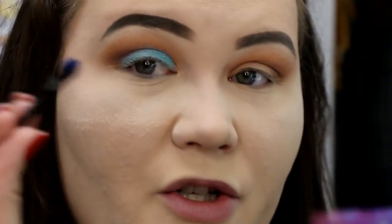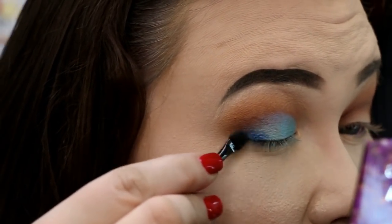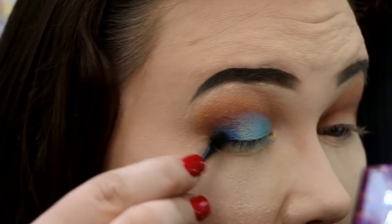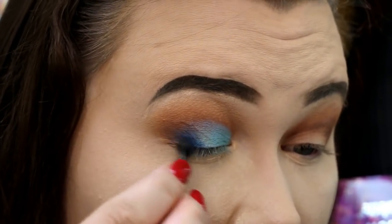Again, it's dry, and it's just one of these cheap little things. Everybody has these. They're not that super exciting, right? We're just going to go in and kind of check it out. Wow, that looks really pretty.